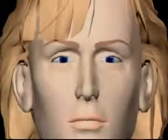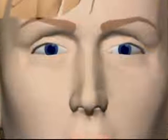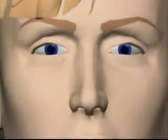Next, check the patient's eye pupils. Are they enlarged? Small? Unequal? Any of these may indicate problems.